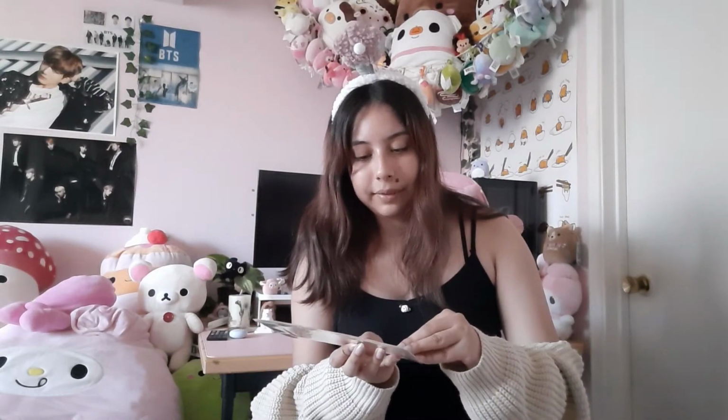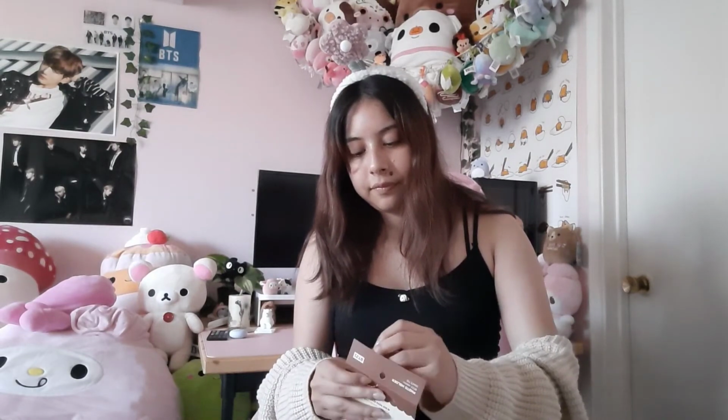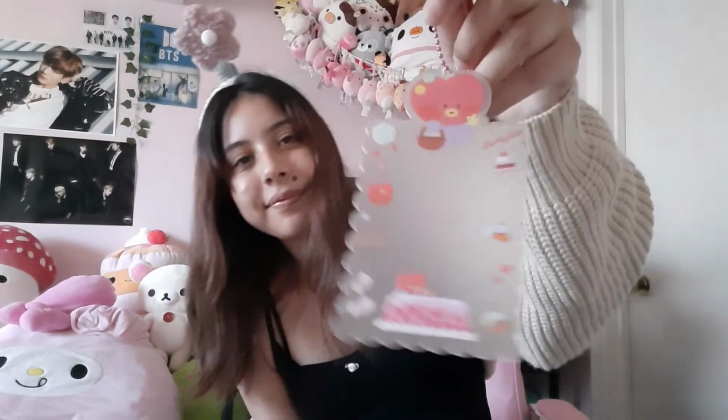And for the people that don't know what photo cards are, it's just a K-pop picture of your bias or whoever you want to put in this little envelope. You can even put Polaroids of yourself or your friends. It's bendable and see-through. I think it's cute. And it's a little slot right there.